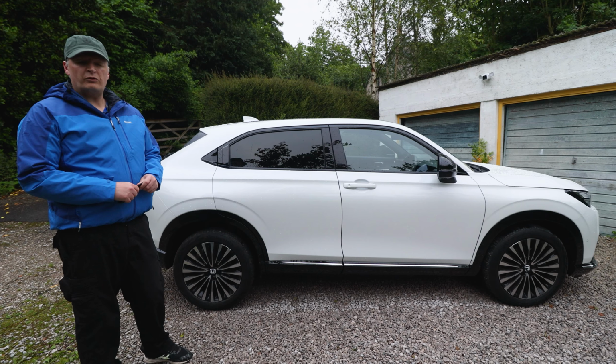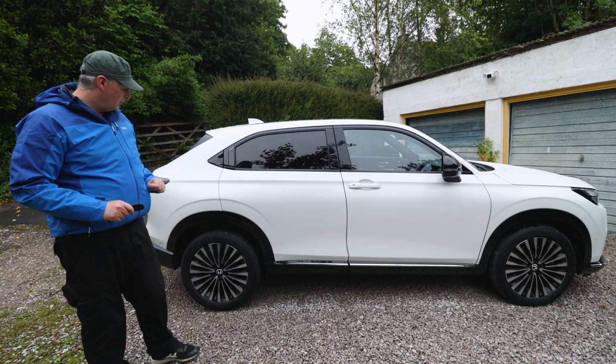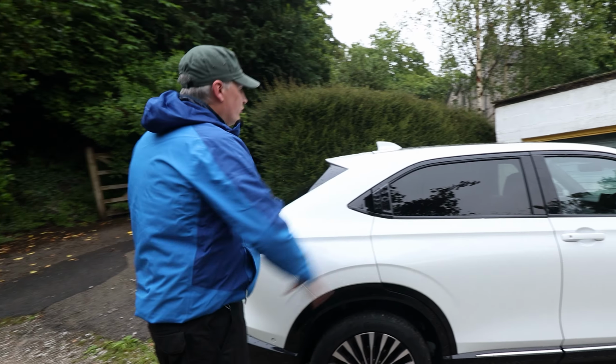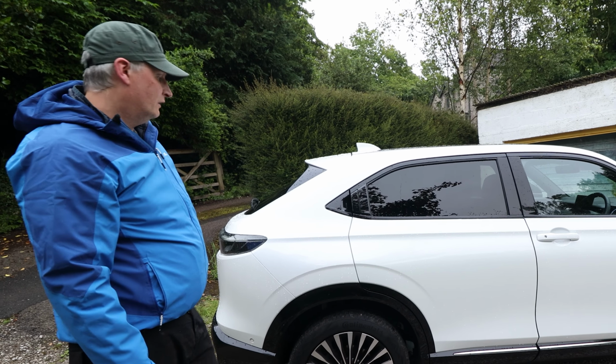Take a look in the back. From the side, it's clutter free. It's got such a clean design. And just look at this space in the arches. Not that you're going to take it off-roading, but technically you could. Such a simple design here too. Sloping roofline, but it just doesn't affect the rear.